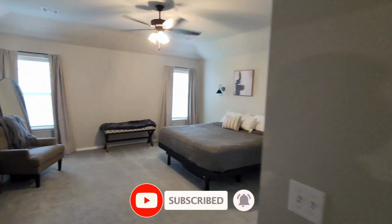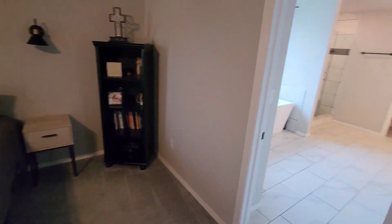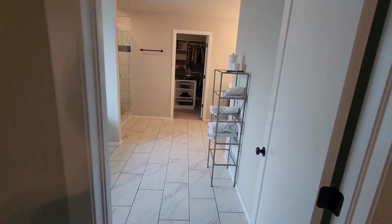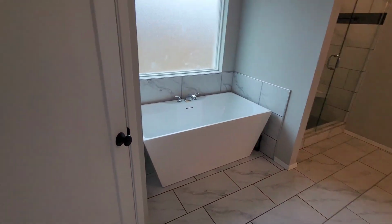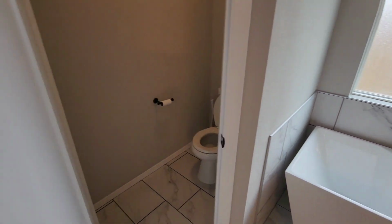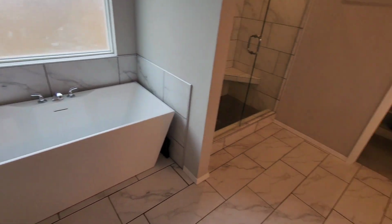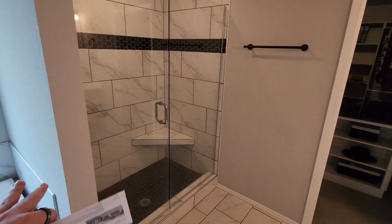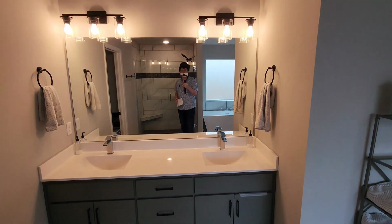Here is that primary bedroom and the massive spa, luxurious. You got the garden tub. Your toilet is in here. I guess I can show you, it's a toilet. Huge tub. I like the white tiles. Gorgeous shower. Dual vanities.